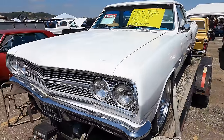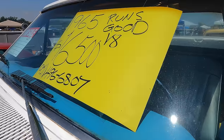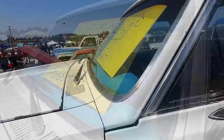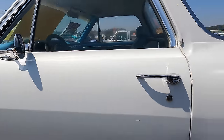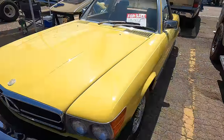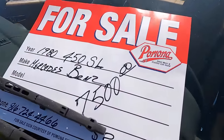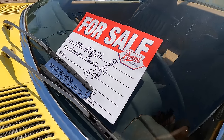The 65 El Camino for sale for $16,500. Says it runs good. Got a Mercedes 450 SL Roadster, $7,500 on this one. It's a 1980.